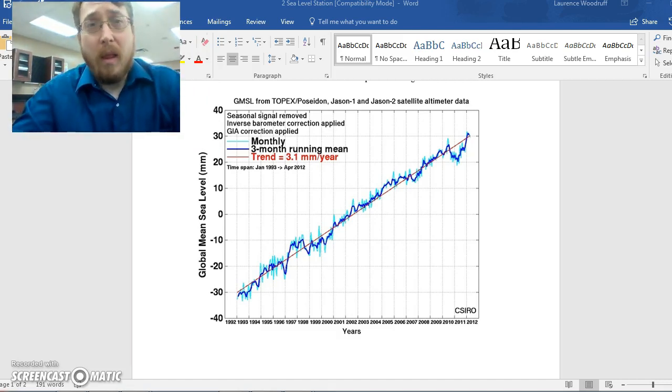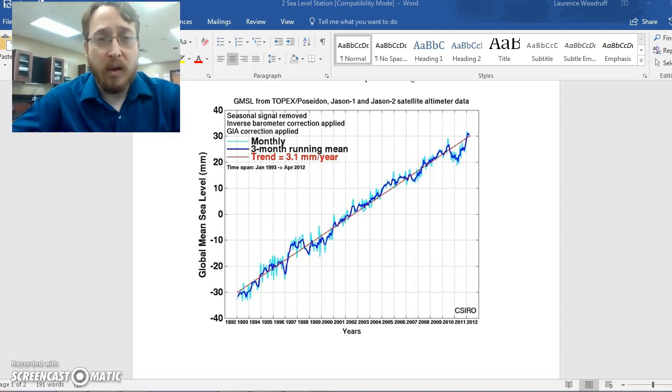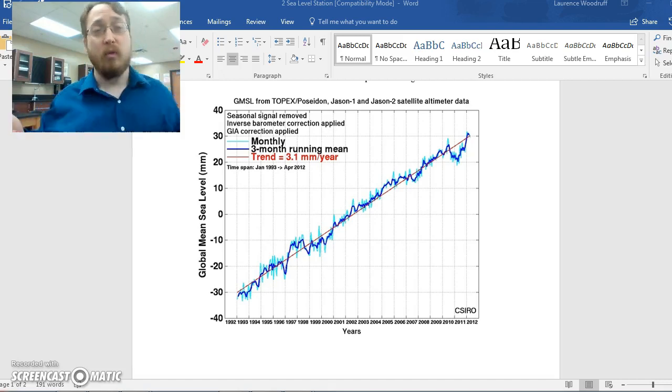So, who collects data about sea level? Well, there are two major organizations that do that, two major entities. One is scientists, and one group of scientists that gets pretty reliable data is NASA. And another group that gets data about sea level is historians, who determine sea level from the past. So how do they do that?